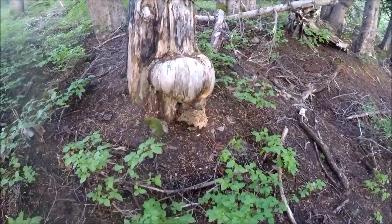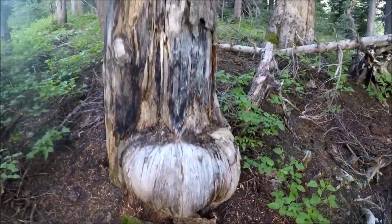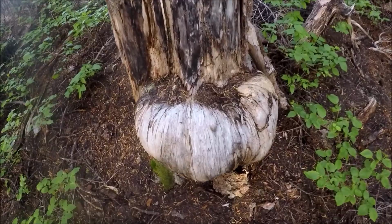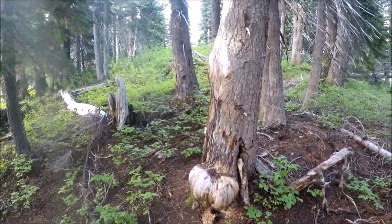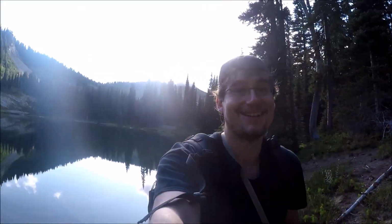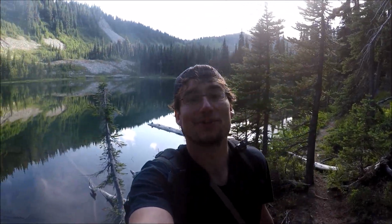Guys, look at this, what I just found. It's like a big old butt coming off this tree. Oh my gosh, that's so funny. That's awesome. The tree goes all the way up. Looks like it's dead, but it's a big old burl. Really cool stuff. All right, we're gonna start headed back up the trail now, see what we can find. So beautiful.